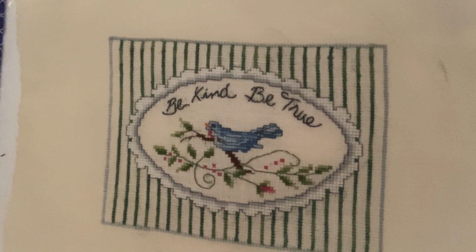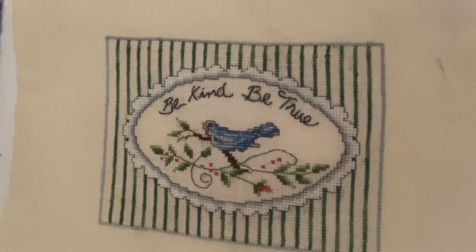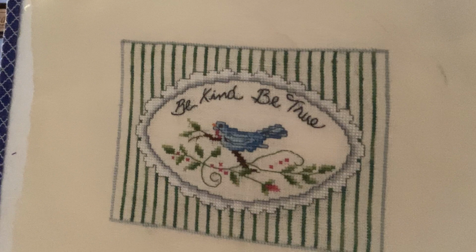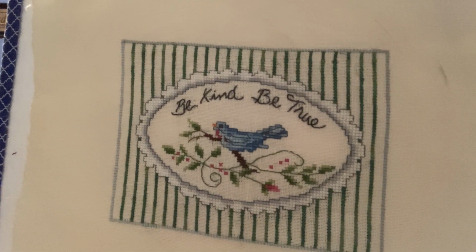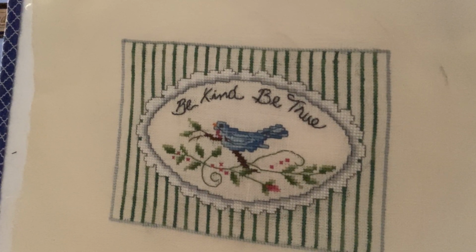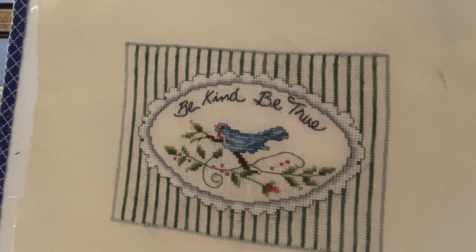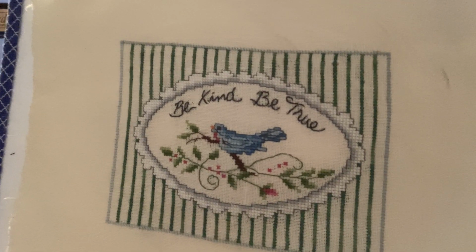But the Be Kind, Be True words were 2 strands of backstitch, and the vines and the bird were outlined and backstitched with 1. Also, the little lacy edging was backstitched with 1. So hopefully I'll have a finish with this, but I'm going to have to paint my paper mache box and get it all ready to go before I can have a finish.